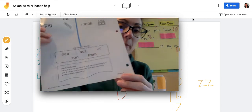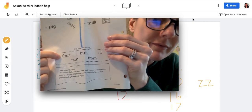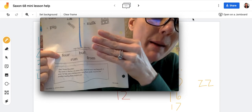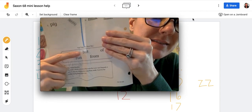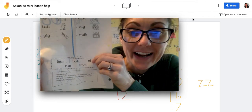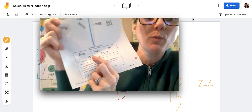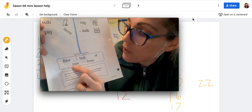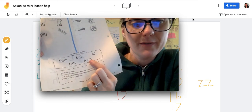And then finally at the bottom, you have some sight words. So what's this sight word? 4, as in the number 4. What's this sight word? But. How about this one? Of. And if we add an F to it, we get off. How about this one? Not a sight word on our word wall, but we can sound it out. Run. Run. And finally this one.